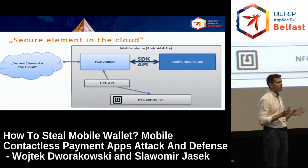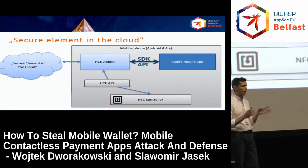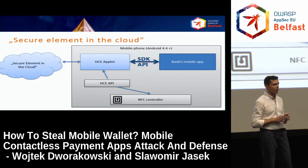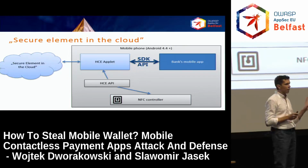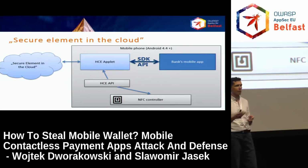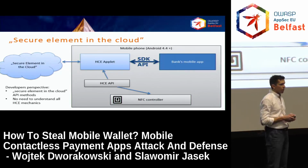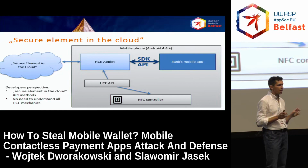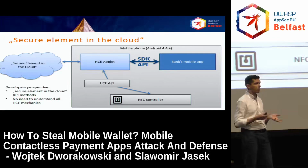The other thing is the whole infrastructure that makes the payment work. So we have the so-called secure element in the cloud. It is the official name in all vendors' documentation. We have an NFC controller and the HCE API, which is part of the Android platform from version 4.4 up. And we have the HCE applet and this infrastructure, secure element in the cloud, which is delivered by the payment vendor like Visa, MasterCard, or third-party vendors. So from the developers' perspective, developers just see the secure element in the cloud API, and they don't need to understand all the HCE mechanics. So it's quite convenient for the developers.